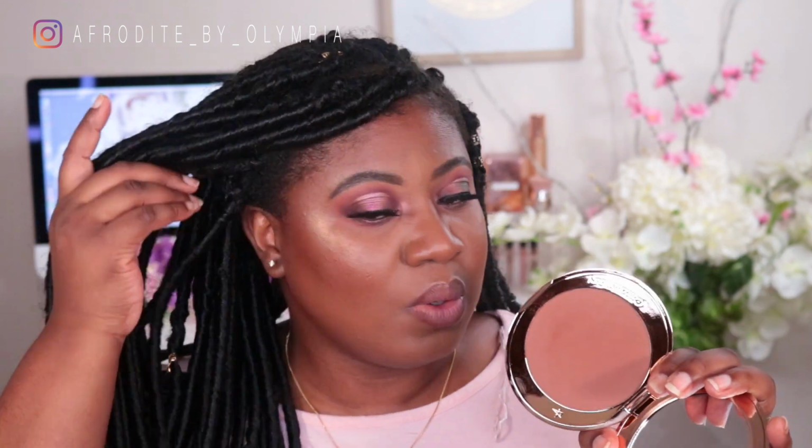It definitely works on my complexion. Didn't have to build it up. It was like one boop and we're good to go. Blends easy, no skipping, no patchiness. It's just so smooth, finely milled. Honestly, it's a good bronzer. Is it worth the money?